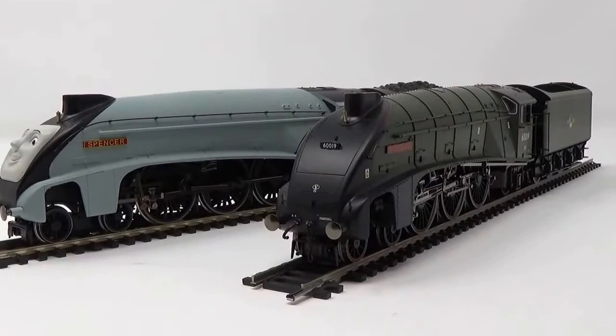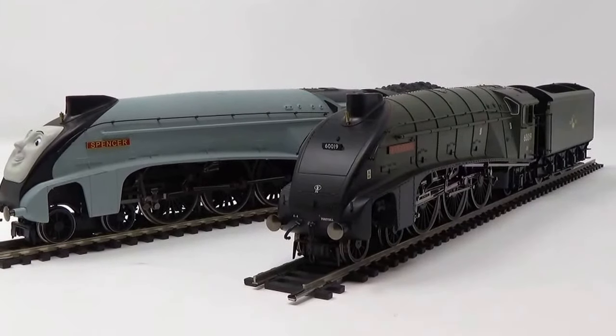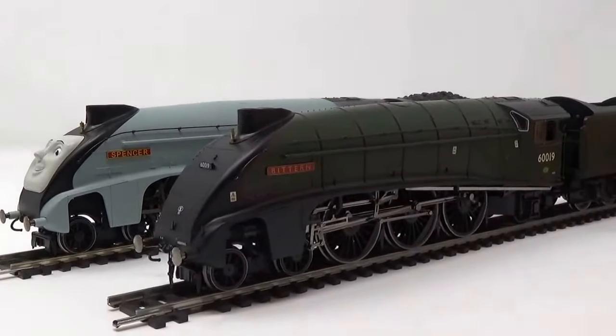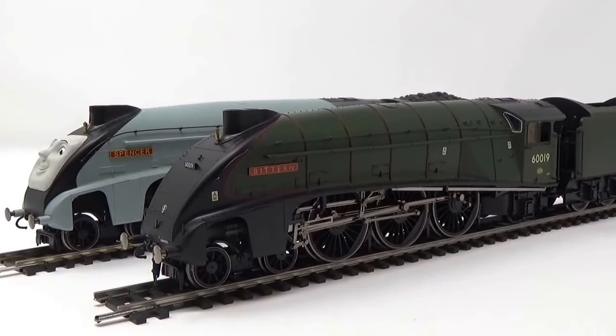So here I've brought in one of my other locos, Bittern. As I was saying earlier, obviously Spencer is based on the LNER Class A4 Pacifics, and it may be a little harsh having Spencer next to a super detailed version of an A4. But I think it's really good to show his profile, and you can see that they've been pretty sympathetic to the actual models. Come around, and yeah, very distinctive, and two very, very classy models.